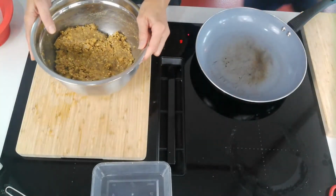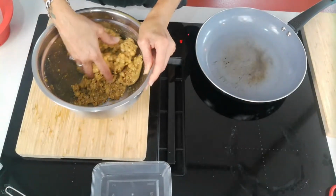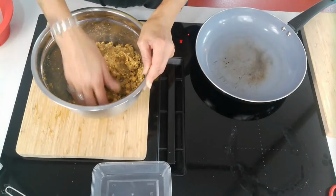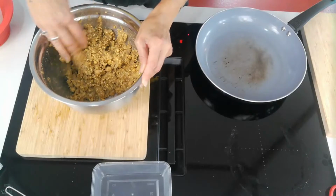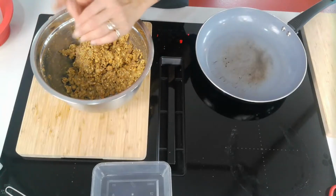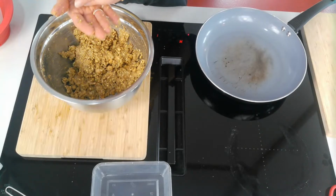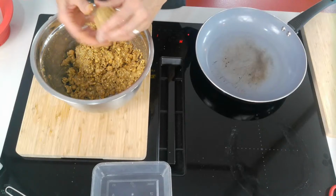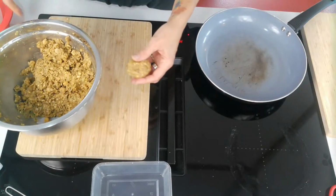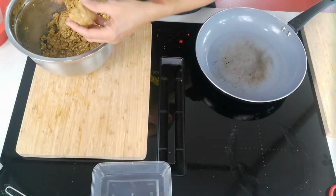Yep, meanwhile, I'm going to show you here. So we have the texture of a meatball/burger. I'm going in with my hands, which obviously I washed before I began. The texture of your meatball mixture really will dictate how easily you can form those balls. But you can see, very straightforward, coming together really nicely. If I move that to one side, you might be able to see that a little better. I'm going to make these balls quite small.